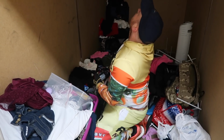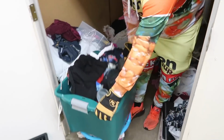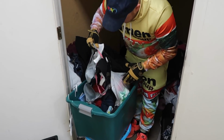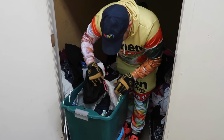Let's see, there's not much light in here, is there? No, it's just in the hall. Okay. Uh-oh, there's a credit card in here. You gotta give those back, any personal stuff. Credit cards. Another brand new bra. Secret treasures.